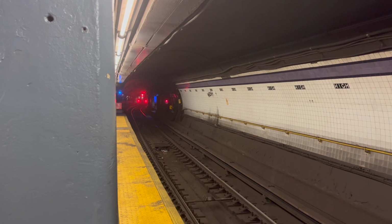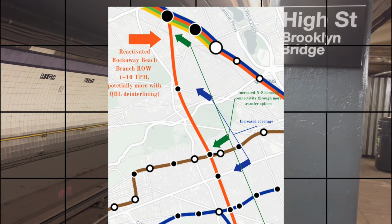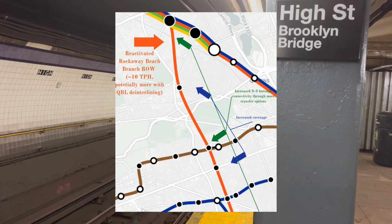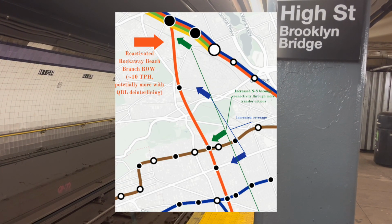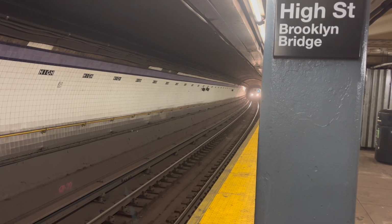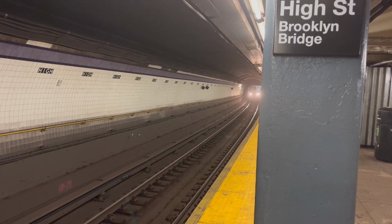What is more important is to convert the Rockaway Beach branch back to subway service. Like, what is better for you? An interline Queenslink that can be de-interlined later, or no Queenslink at all? I'm sure any reasonable person would choose Queenslink over nothing.